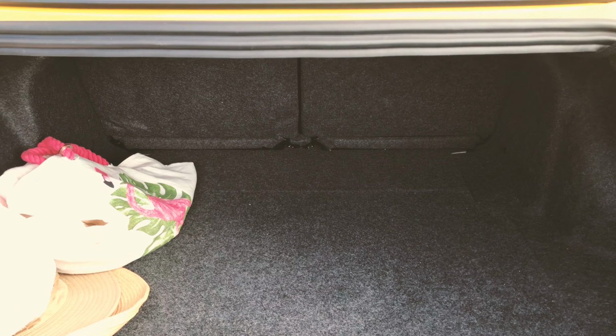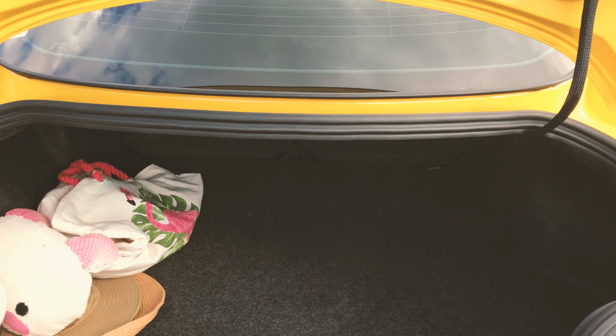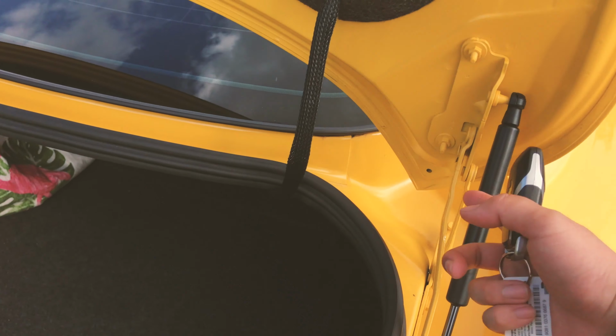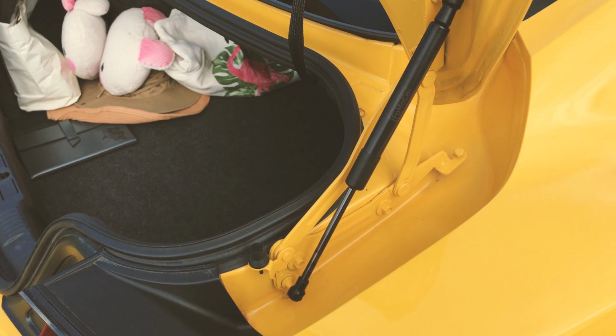But the trunk itself is very large. It holds at least 2 large luggages and probably 3 or more if you have some extra additional luggage. So very useful trunk, I'm very surprised. The trunk design, it's like this kind of a hinge design, which is a little unusual, but it works.